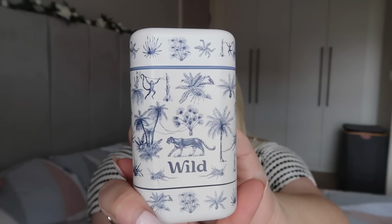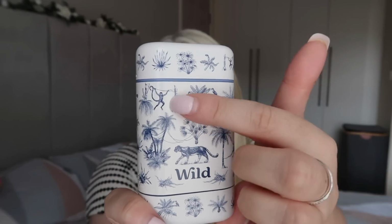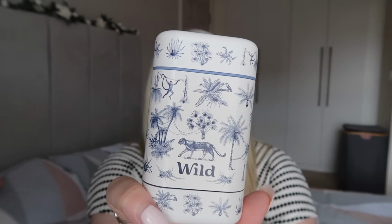And another thing that I bring, and you guys will have heard me talk about this before, is my Wild deodorant. This is their newest case, which is the Tropical Jungle case. This one has just come out, and if you guys have been watching me a long time, you might know that monkeys are my favorite animal. There is a little monkey on this case, which I absolutely love. They have lots of different designs that you can get with the cases.